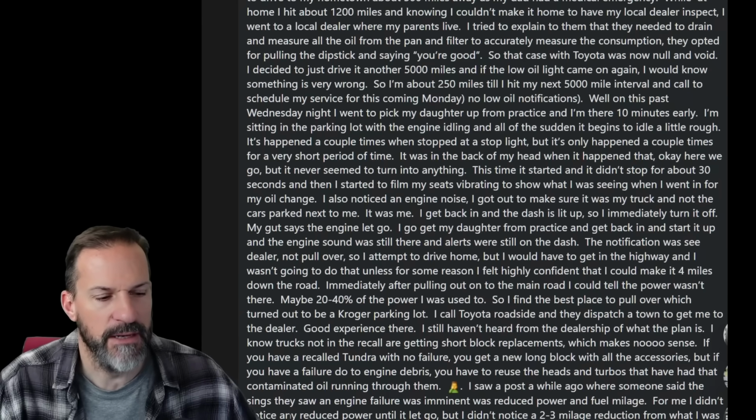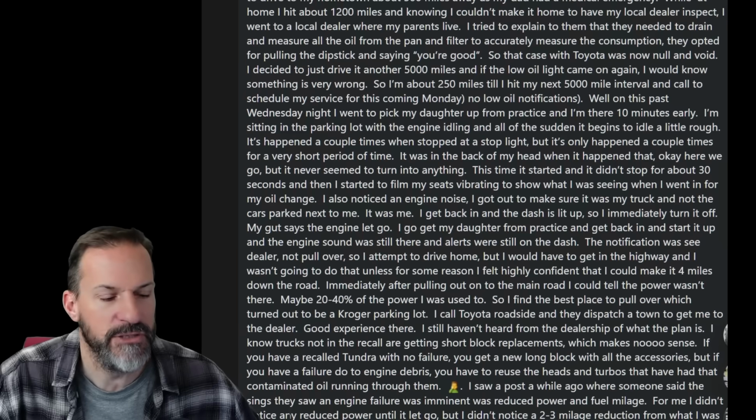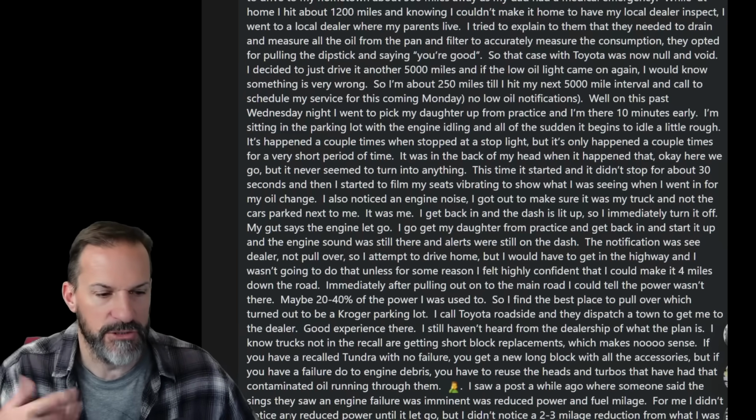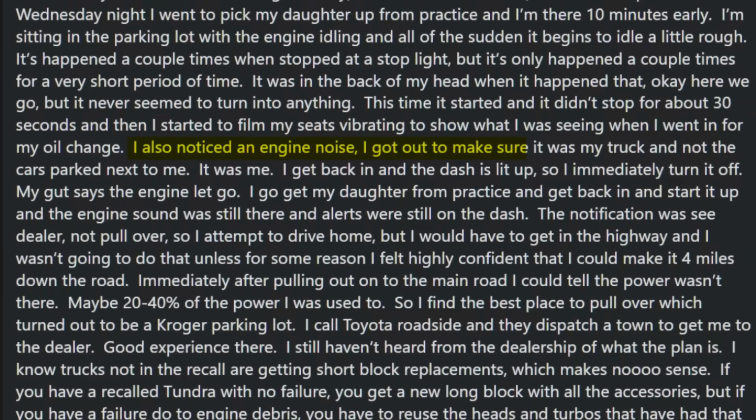So this guy essentially changed his oil at 3,800 miles and at 5,000 miles, and he was actually getting a low oil indication light at one of his oil changes, so he had it changed again for free at the dealer. He said he also noticed engine noise. He got out to make sure it was his truck and not the cars parked next to him. It was his. He got back in the truck, the dash lit up, so he immediately turned it off.